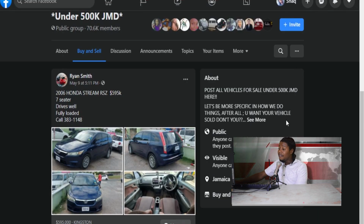Okay, so here we have a 2006 Honda Stream RSZ, which is a nicer one. This one is selling for 595,000, but it is relatively a good deal because at the end of the day, Hondas normally sell for a lot more. We will take a closer look at it though, and this one is 2006, if I never said it before.